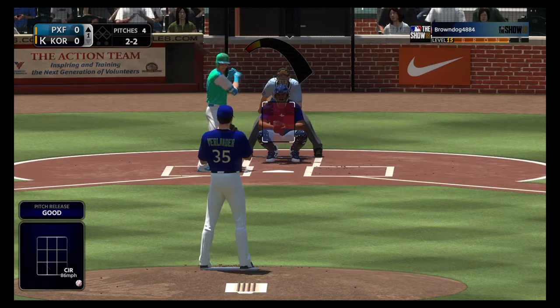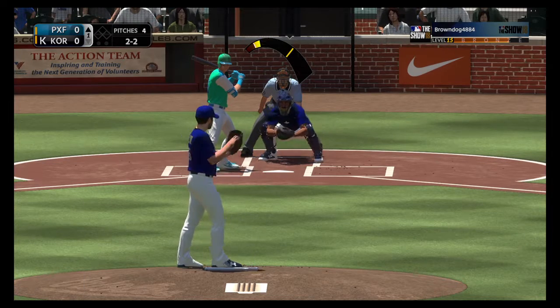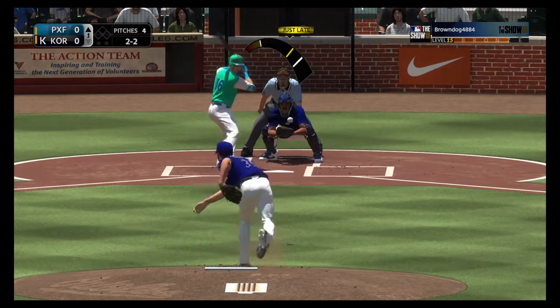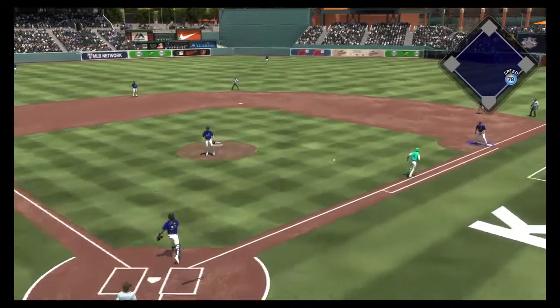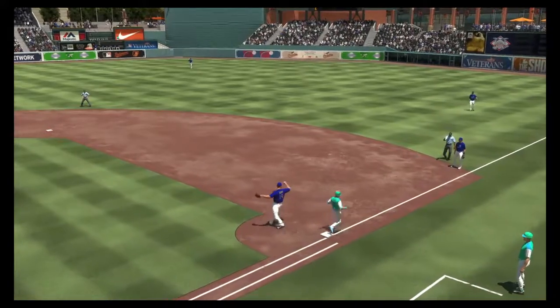2-2. Even at 2 balls and 2 strikes. Here's the pitch. Swing and a miss at 1 in the dirt. The throw down to first. 1 away.